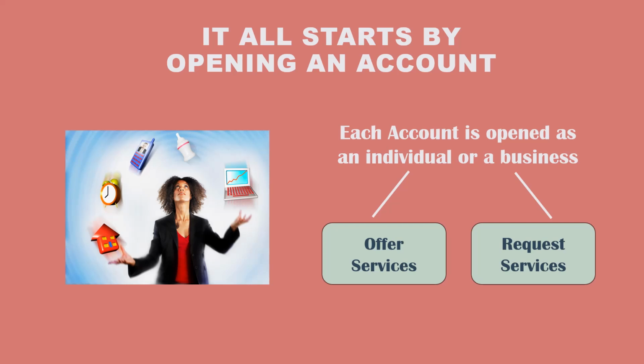You will need to open an account at Fiverr. There's nothing unusual about the process. You will need a credit card, a debit card, or a PayPal account, so they know where to take the money from or deposit the money to.